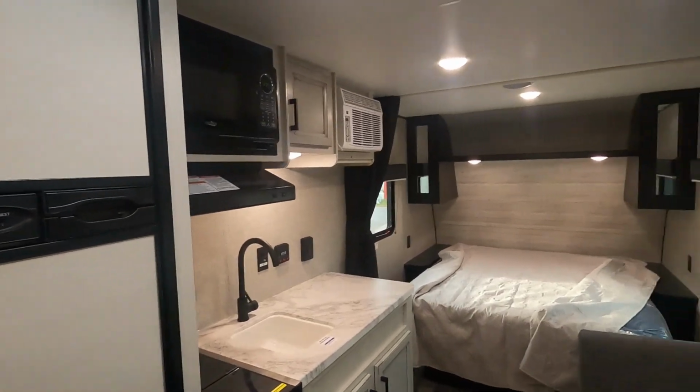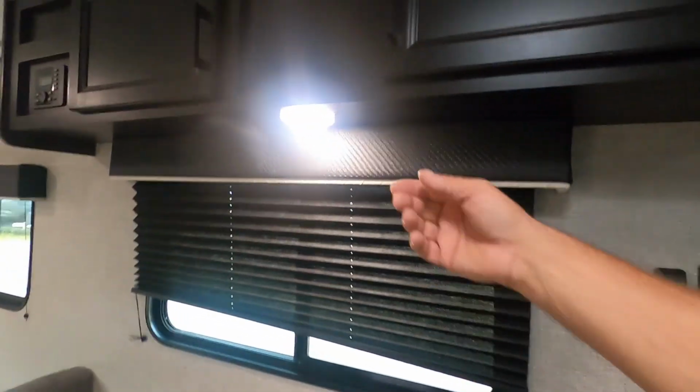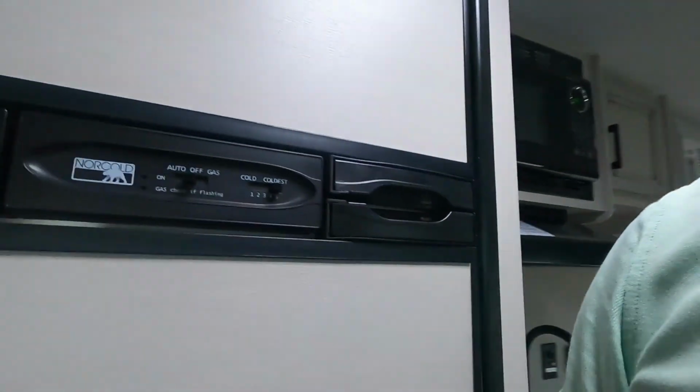Let's act like we're leaving the campsite. I like to shut off my main ceiling light here, because then I can walk through and see all the individual lighting that I need to go through and shut off. You don't want to leave any lights on in here. So all our lights are off.